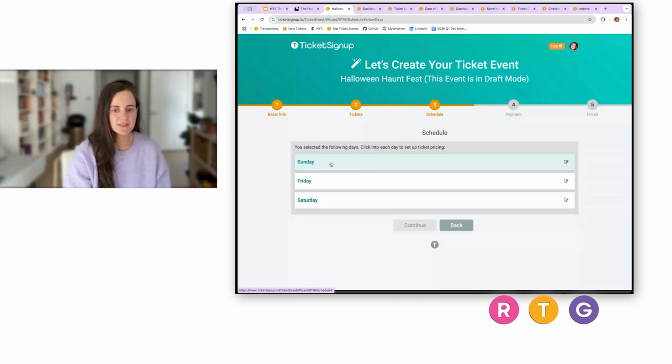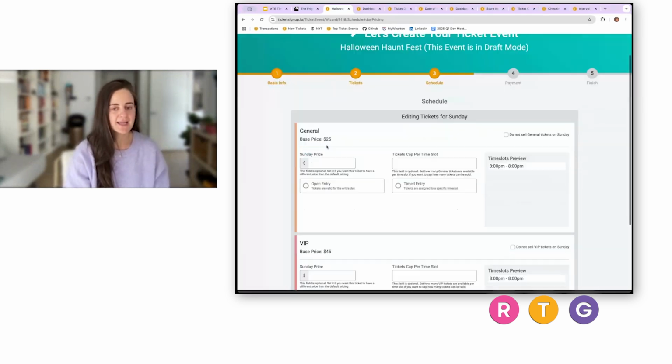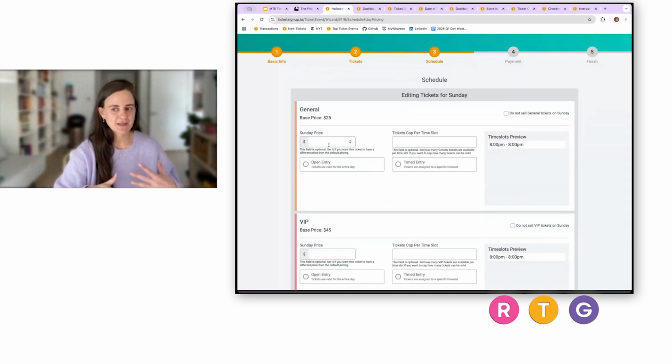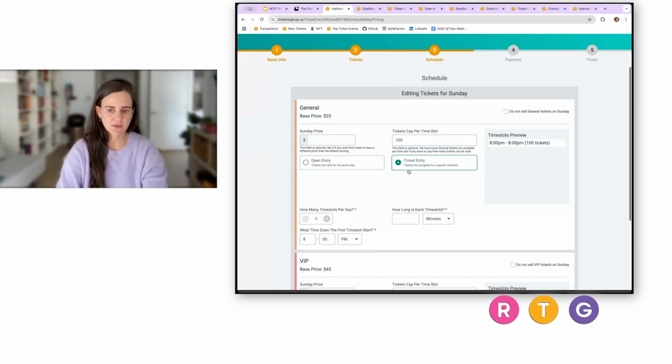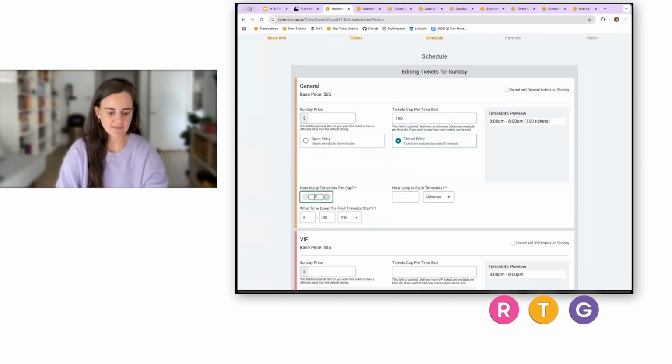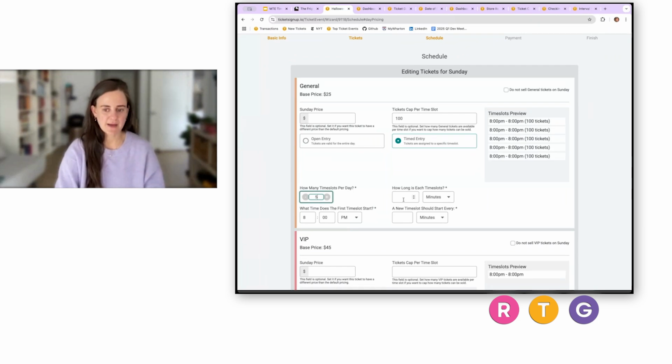Now what we're doing is setting up pricing and rules for each day. This is starting to follow the day of the week pattern that we're going to see. So we're able to set how many tickets are available for each time slot on Sunday for general. So let's say there's 100. And we're going to allow timed entry ticketing for this. So we'll say that there's going to be 5 time slots. Each time slot is 60 minutes.